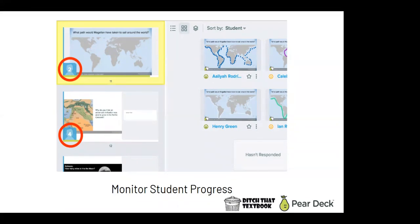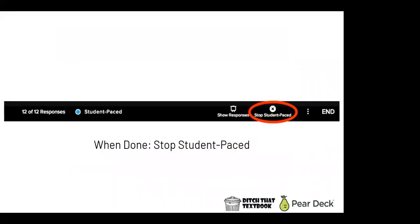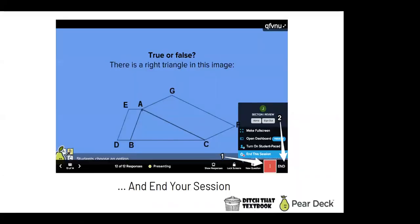Now, when it's time to be done, probably the easiest way to end it is to load up that Pear Deck session, which you can find at peardeck.com in your account. And then you just hit this Stop Student Paced button. And so when you hit the Stop Student Paced button, that just basically freezes the student paced features of the activity. And then the second step to wrap it all up is to end your session.